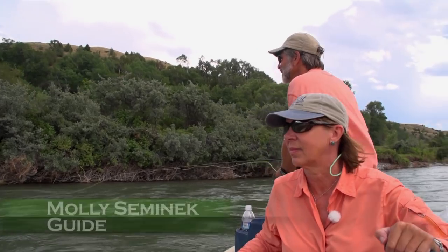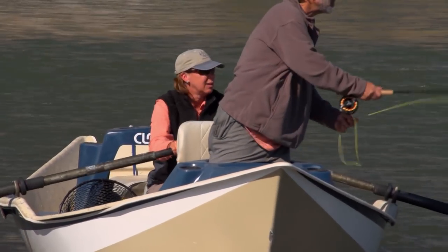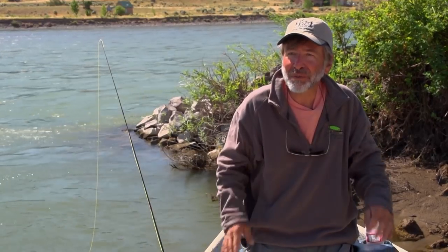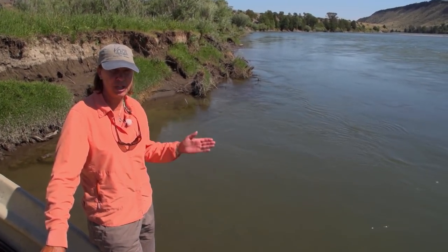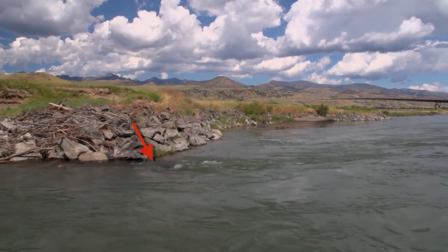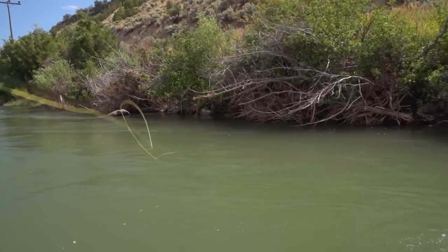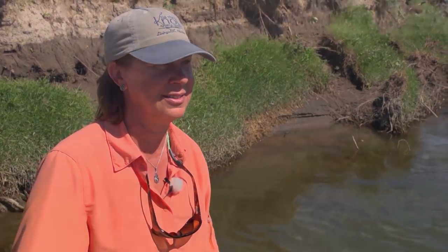Guide Molly Semenik has a nice, concise way of describing where to look for fish in big rivers. So Molly, where should I be looking when we're floating? We're moving pretty quickly. Where should I be looking relative to the boat? Tom, you want to look downriver because the boat will catch up quickly. So if you look downriver, you'll try to think about where you want to put your fly. And look for structures like rocks. Rocks rock. Wood is good. Foam is home. Shade, made in the shade, that's a new one. I like that.